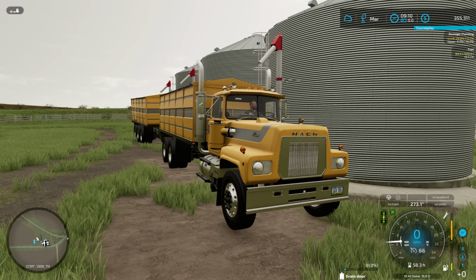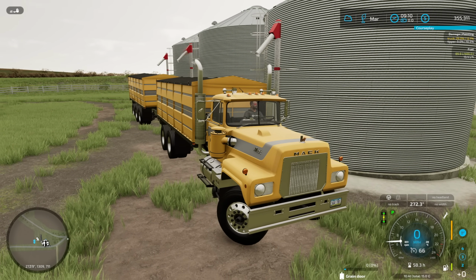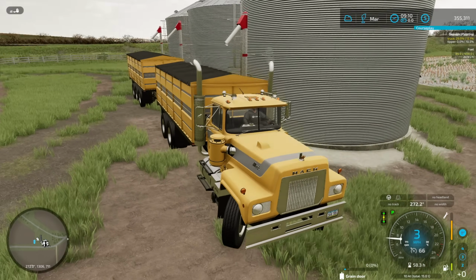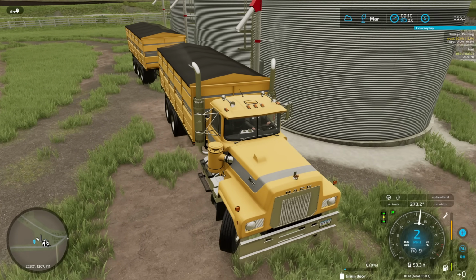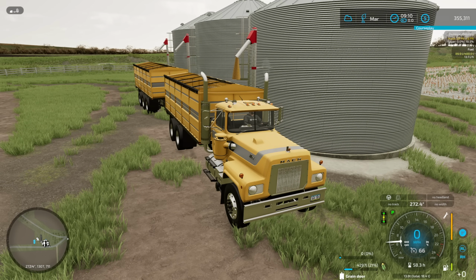So the harvest was pretty kind to us. We're doing okay. Our business has got us up to $350,000. Let me move this truck in close here. So we've got corn in the front bin, I believe, barley in the second bin, something along those lines at least. There we go. There's the corn, and then in the back we've got.